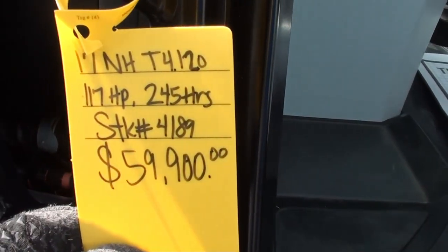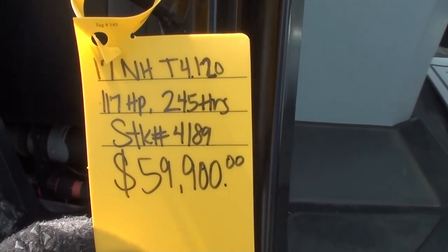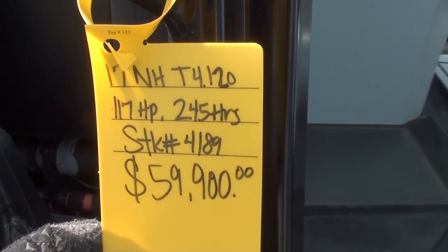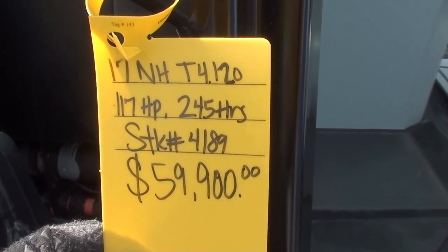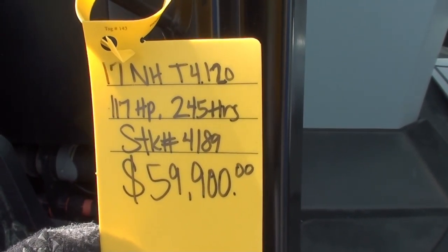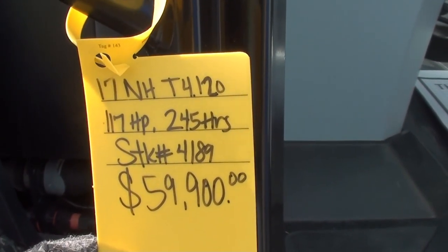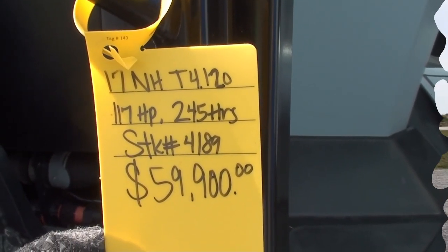We do take trades. We also offer trucking and financing. We can arrange shipping anywhere here within the U.S., and we can also offer low rate financing for qualified customers. We also take trade-ins. Tractor also must pass a 40-point inspection prior to pickup or delivery. If you have any questions regarding this unit, please contact us.